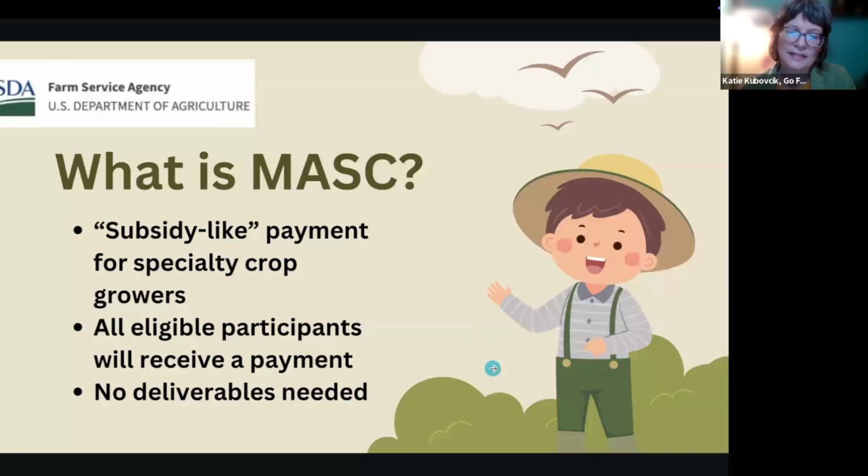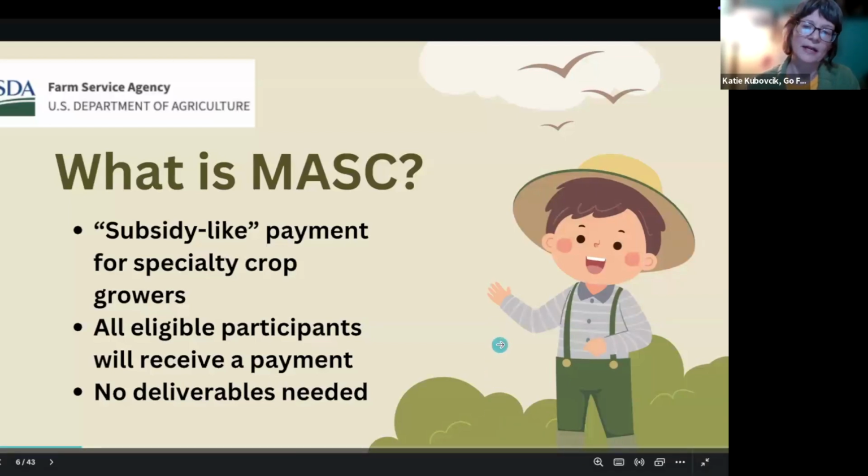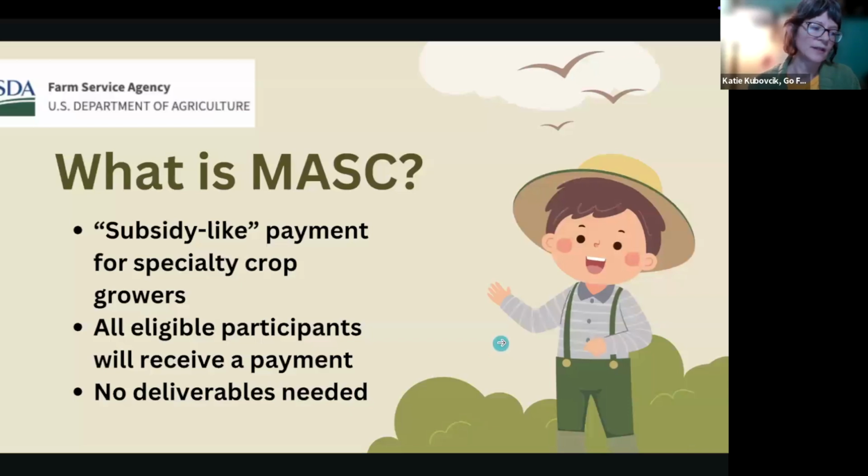Erik Heimark is presenting first. He is a farm business management specialist with Renewing the Countryside, focused on this Go Farm Connect project. He also has his own farm in Minnesota and has already applied for the program. So he's going to walk us through what this program looks like.